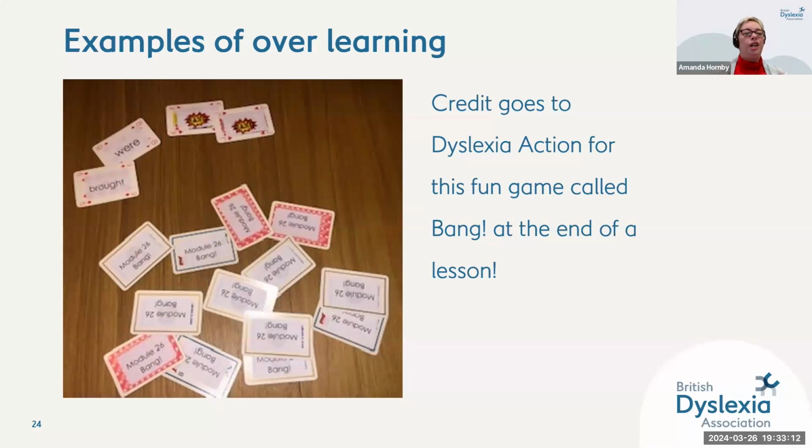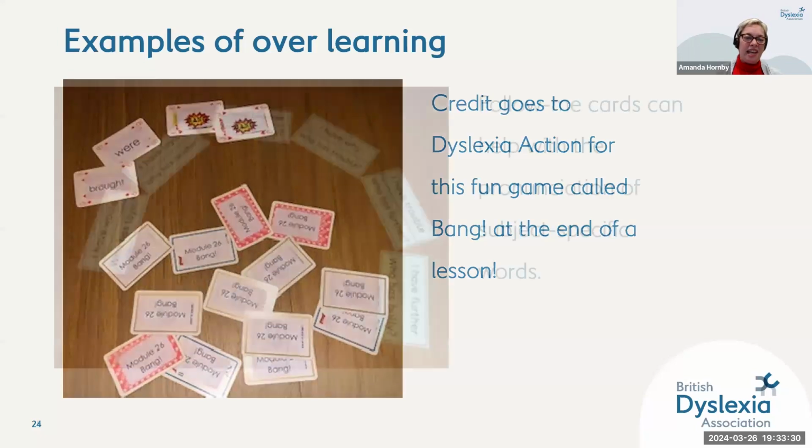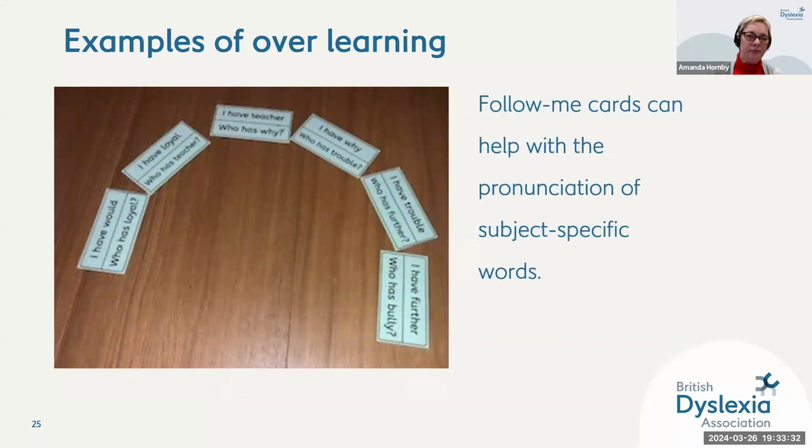So that's the overlearning. Somebody else has to pick it up and tell you the answer to it. So it's that overlearning and it's that competitiveness. If you don't get the question right, you have to put it back in the pack. And so it's just these different little games that can really help take the edge off that revision.